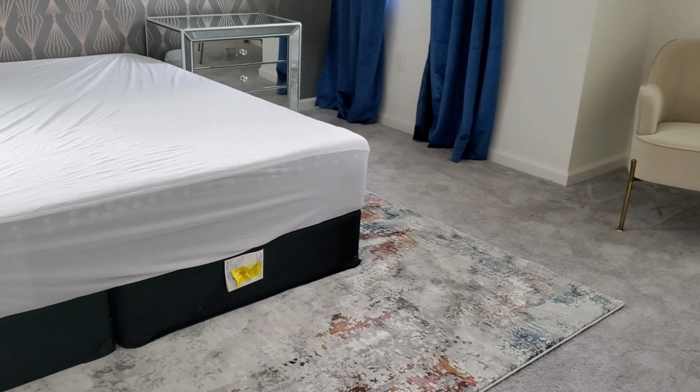So, here in this corner, we're gonna have a full-length mirror. She got that full-length mirror.